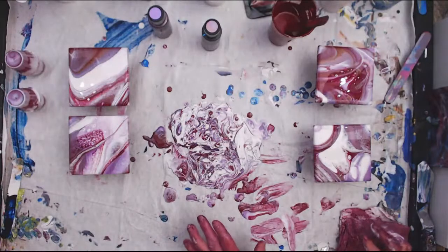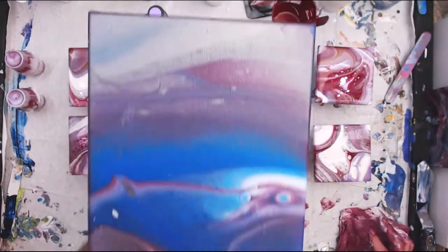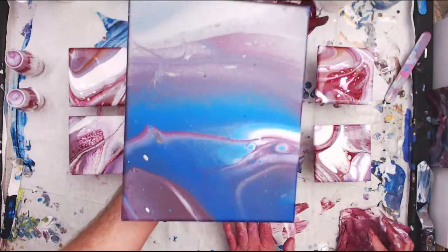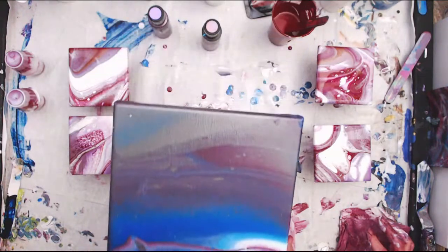Oh, Michael went and got his painting. Are you going to show it, babe? So that's the dried result of his painting. That top part is all silver. It's really cool.